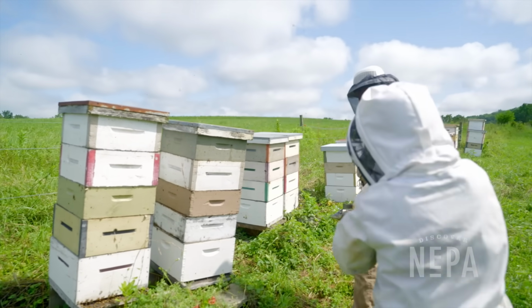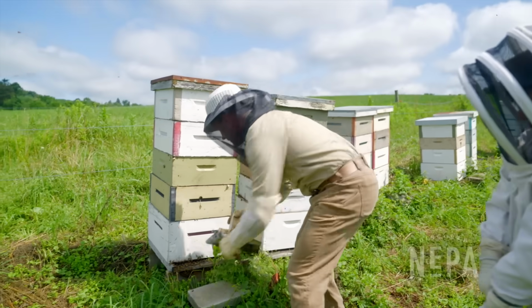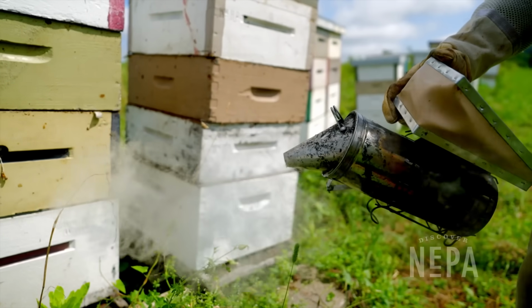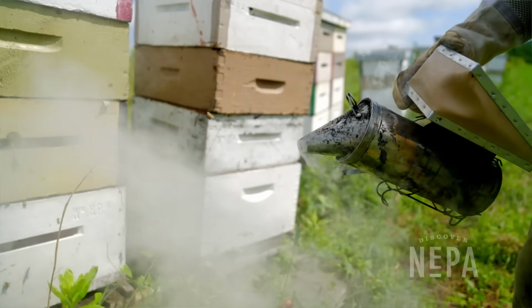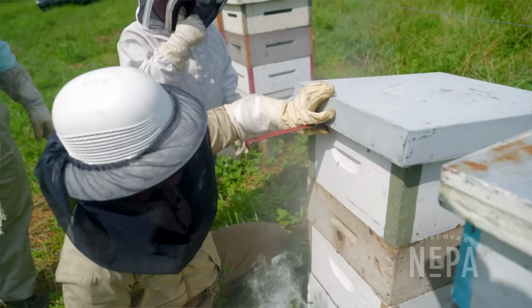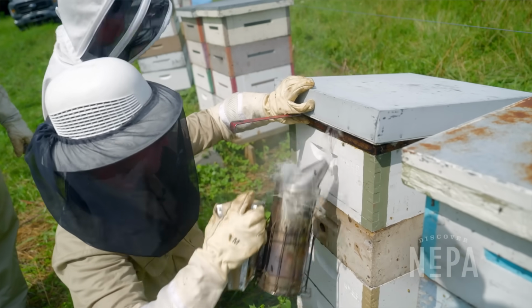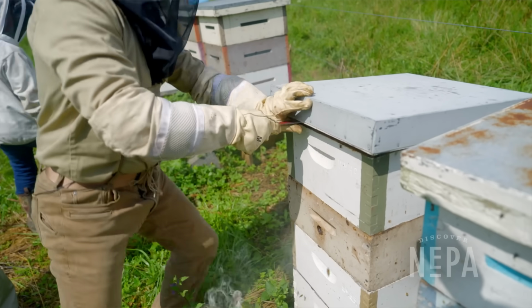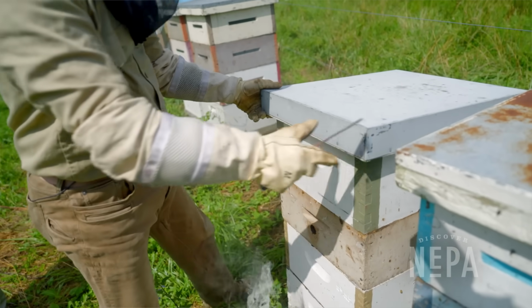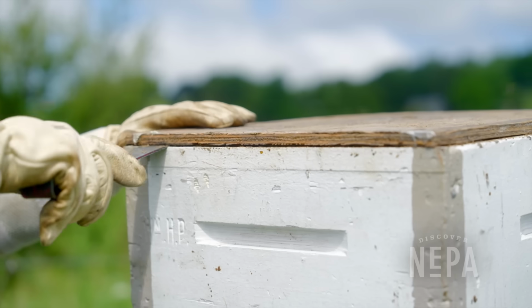We'll take one of these apart here. The smoke, we use pine chips in there. Essentially all that does is disrupts their sensory a little bit. So I'm not going to say it doesn't harm them at all, but it more like interrupts their sensors and stuff. So it calms them down a little bit so we can get in there and work. Now the big unveil, right? The big unveil.